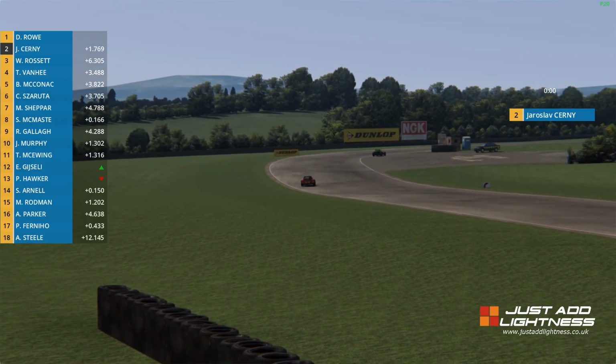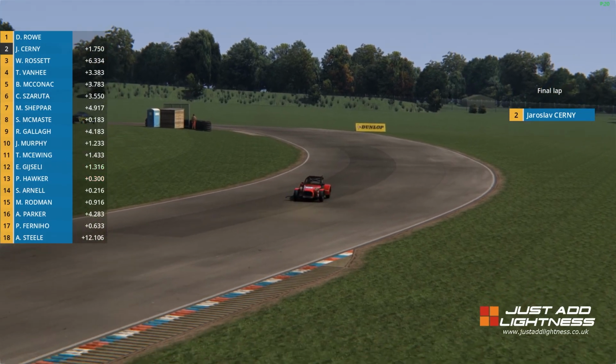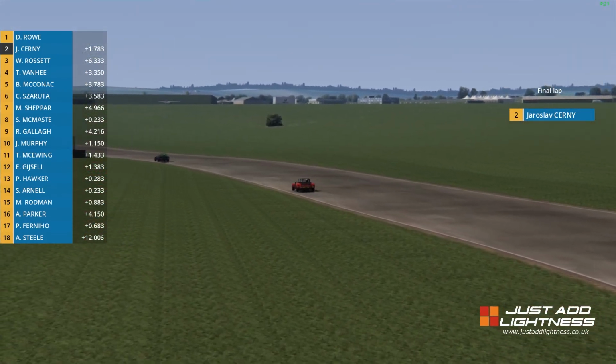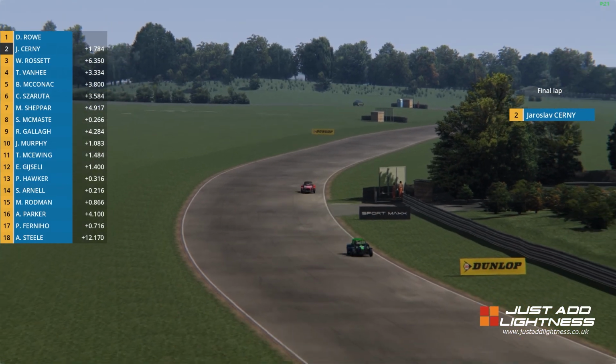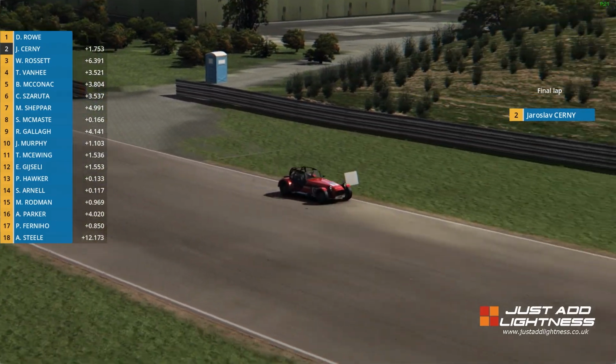There's not too much except for a cut going through the final chicane. There's surely not much that can deny him at this point. I think he has been managing that gap, but the problem is if you manage the gap and let the guy behind come up behind you, it's going to put that pressure on. So here we go. Can he do it? Can he do it, Scott?